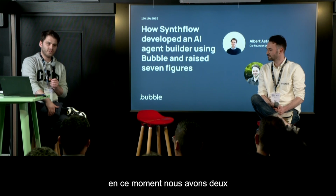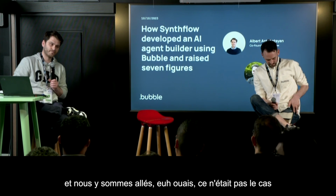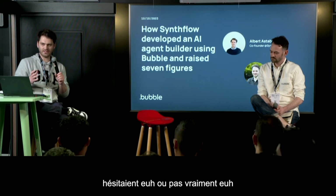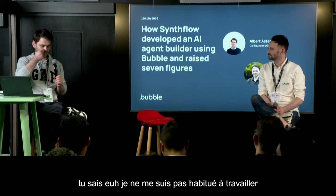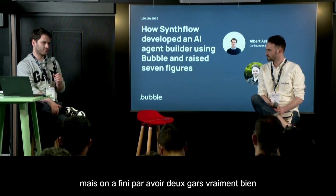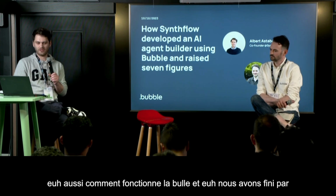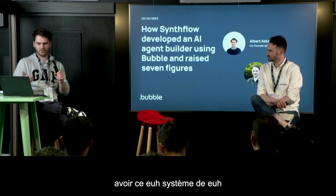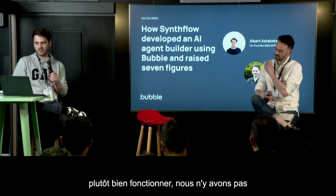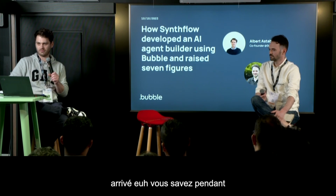Yeah, right now we have two backend engineers, and it wasn't an easy process in the beginning because some were hesitant or didn't get used to working with this approach and with Bubble, but we ended up having two really good guys who quickly understood how Bubble works. And we ended up having this system of working together, and it ended up working quite well. We didn't put that much thought into it; it just happened over time.